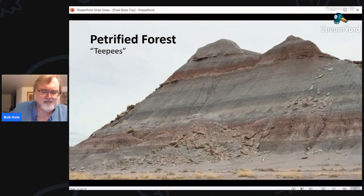Near the north end of the park are the teepees. These are badlands. These particular teepees are part of the Blue Mesa member of the Chinle Formation, Triassic still. The whole area was a swamp, or at least a flat plain with winding rivers on it. And right now, it consists of thick deposits of gray, blue, purple, and green mudstones. Along with that, you can see some white bands of sandstone.